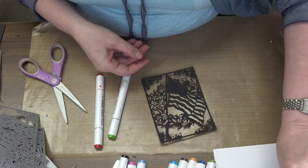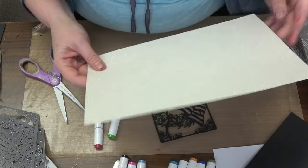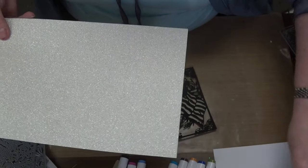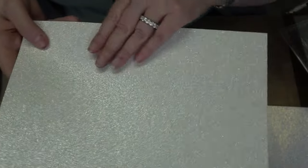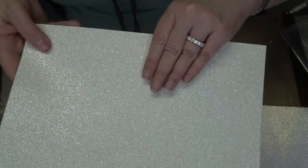Because you have another type of paper. You have a glitter paper. Actually, you have two. So this glitter paper comes with the Opulent Ivory, and it's a glitter without a glitter, so there's no iridescence on this paper at all. It's glitter, and it's not smooth. It's got a rough texture.